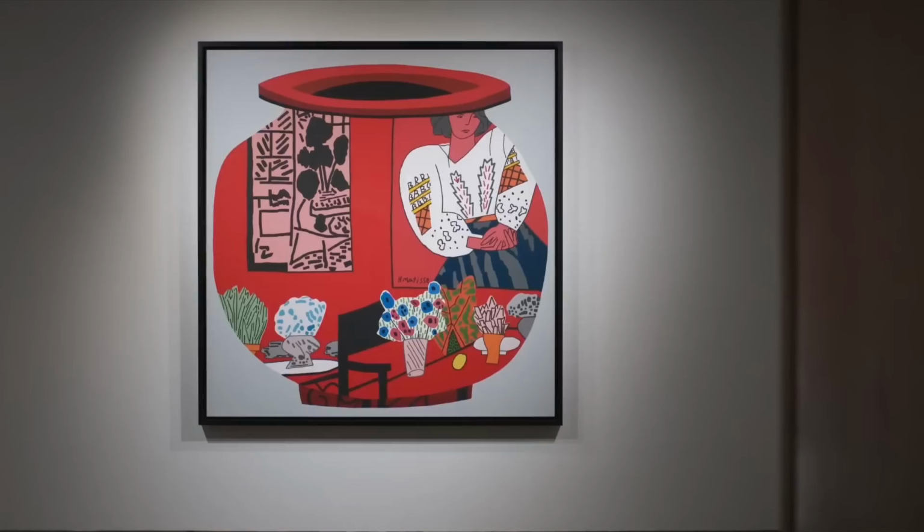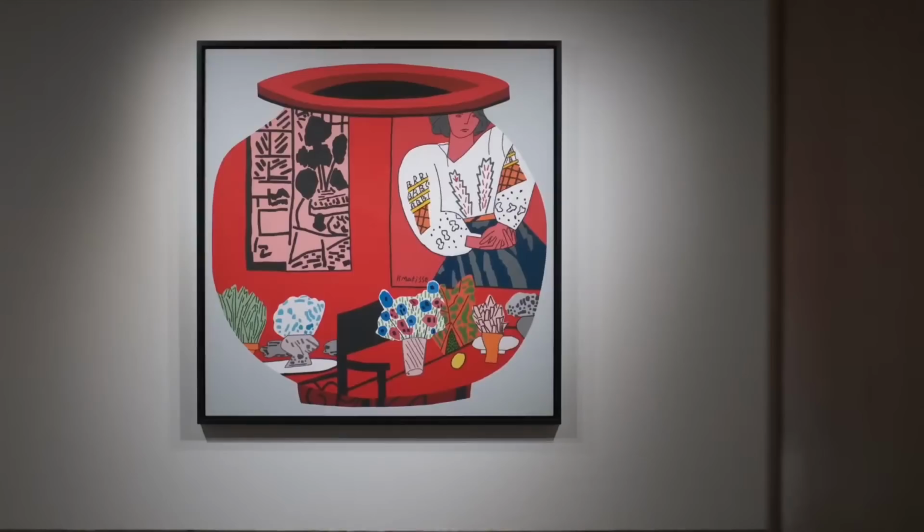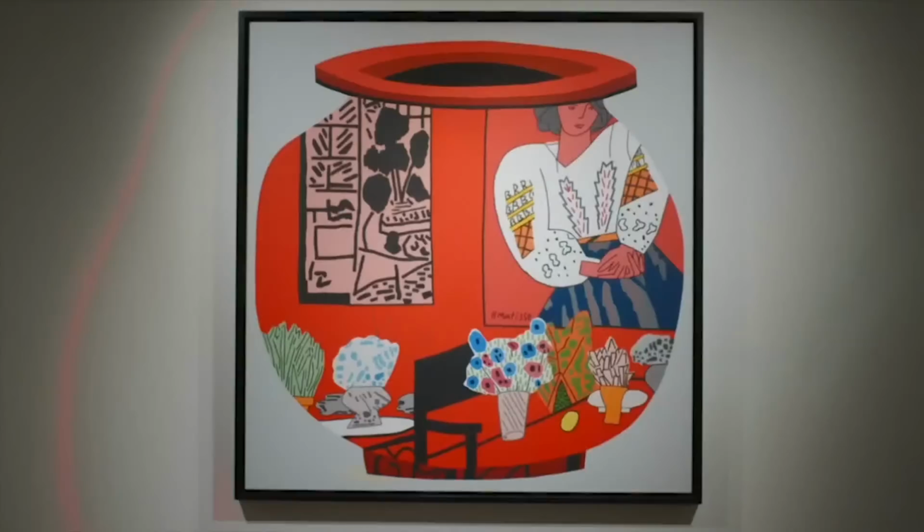This is the first example of the Matisse pot paintings to come to auction and really marks an important turning point in not only Jonas Wood's own career as a painter, but in his legacy as one of the most important innovators in contemporary art today. Red Pot with White Blouse will be offered in the Now evening auction this May and is one of the most important Jonas Wood paintings to come to market in recent history.